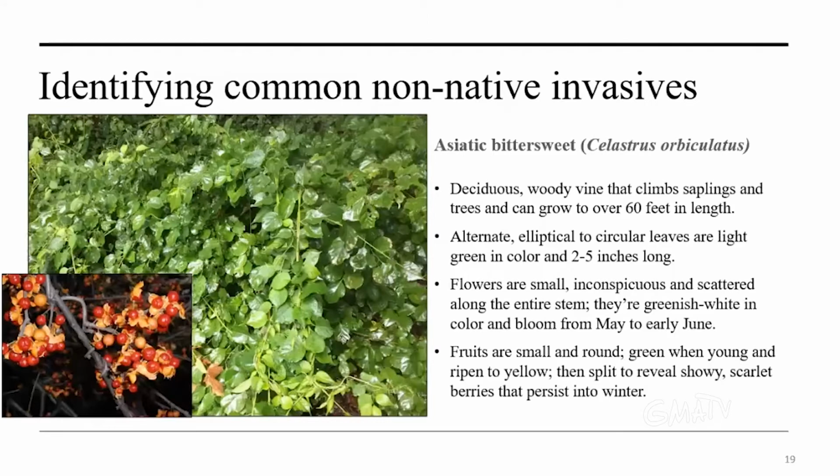So Asiatic bittersweet is a deciduous woody vine that climbs saplings and trees and can grow to over 60 feet in length. It's got alternate elliptical to circular leaves that are light green in color, 2 to 5 inches long. The flowers are small and inconspicuous, scattered along the entire stem. They're greenish white in color, and they bloom from May to early June. The fruits are small and round, green when young, and they ripen to yellow and then split to reveal showy scarlet berries that persist into winter, as you can see in that photo.